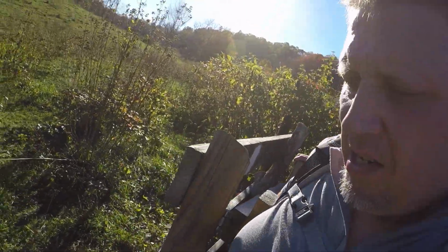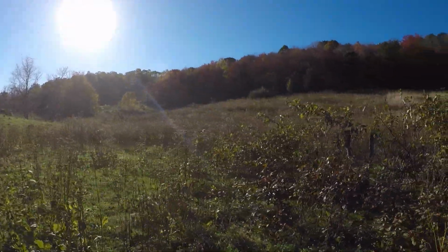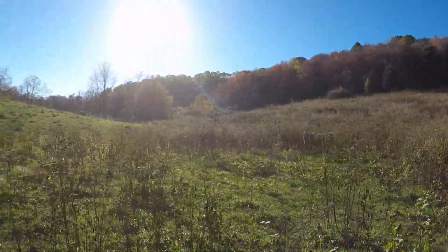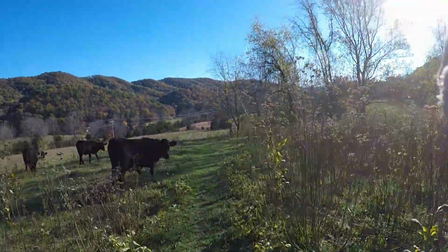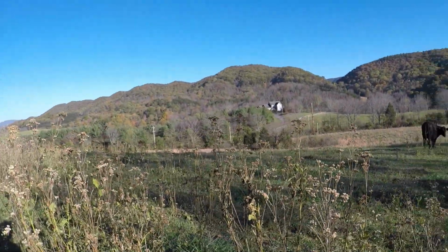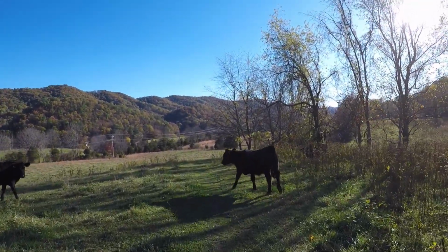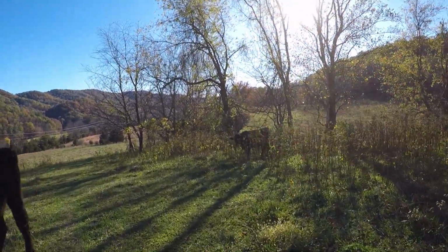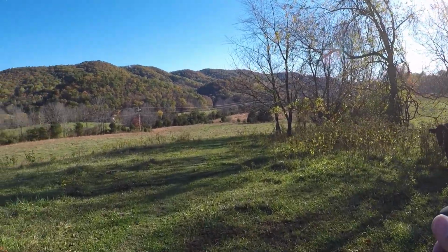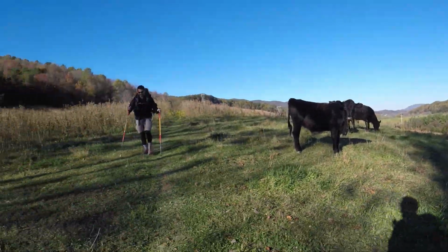And these tiny little gates to go through. A white cow. Cows up here. Real close to cows. Hey buddies. Yeah. That's so cool.